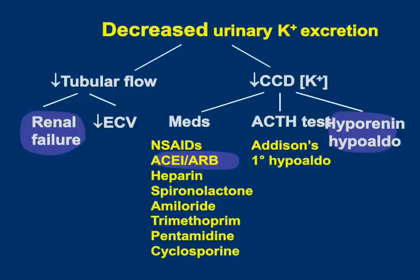So the treatment could include a low potassium diet or even binding gut potassium with Kayexalate. It could include stopping the ARB, and it could include trying to increase renal potassium excretion with a thiazide diuretic, or if the GFR is low enough, a loop diuretic, which is the usual treatment for hyporeninemic hypoaldosteronism.